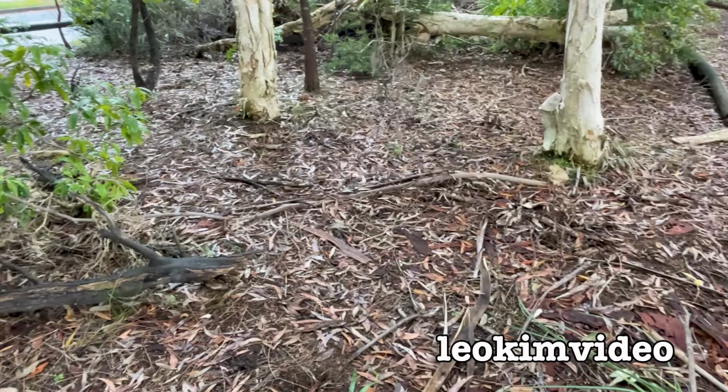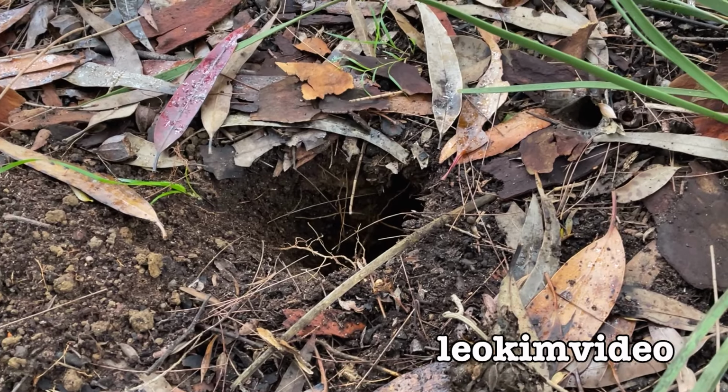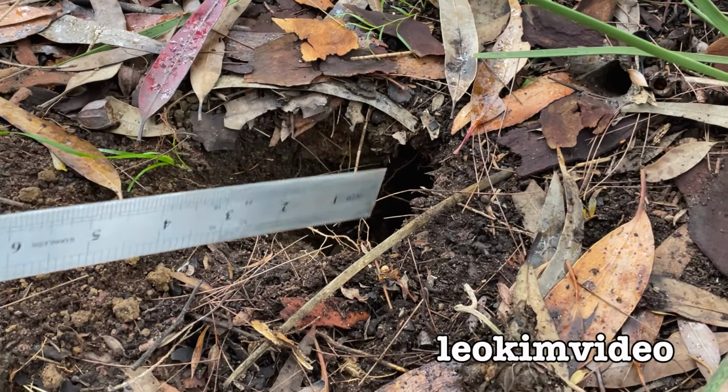And I think I found another cracking example of it. And it's just down here. This is a really interesting bandicoot digging. And I've got my ruler here today, luckily, because that's going to give us a scale of how deep this is. But I can see the bandicoot's done the digging here.